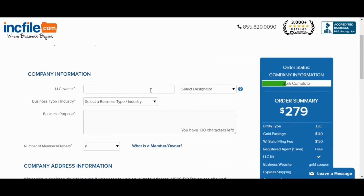And then more of the company information. So again, you want to take your company name that you found that no one else has in your state, and you want to get that inputted. So put the company name there, and since it is an LLC, you do have to identify that LLC at the very end of it. So this is basically choosing how you want that to be formatted. I just simply did LLC, but you can do the LLC with the dots or one of the written out options.